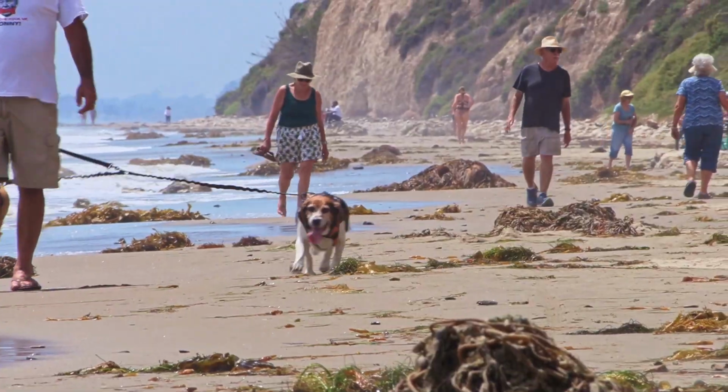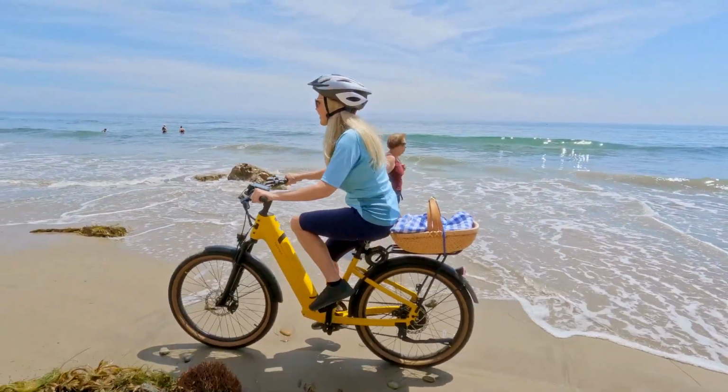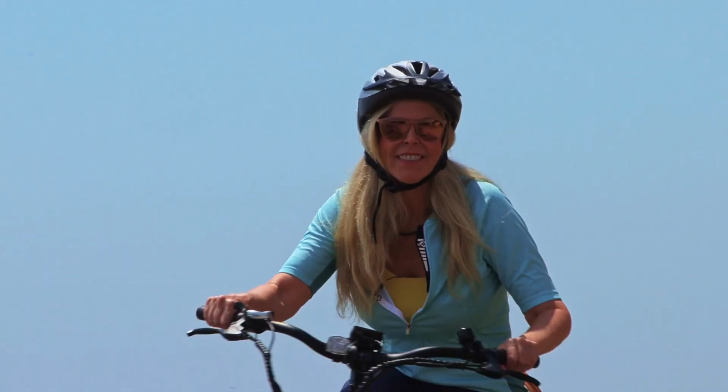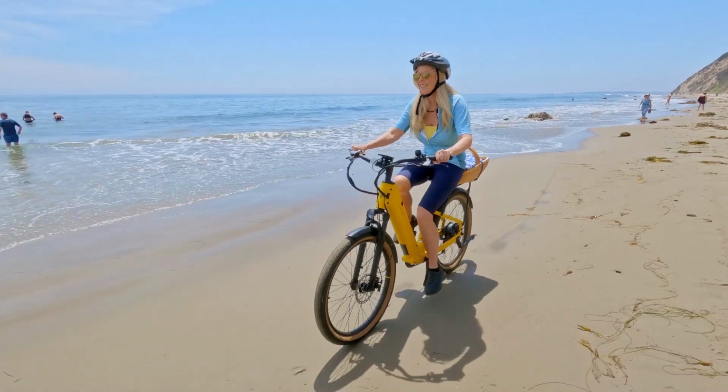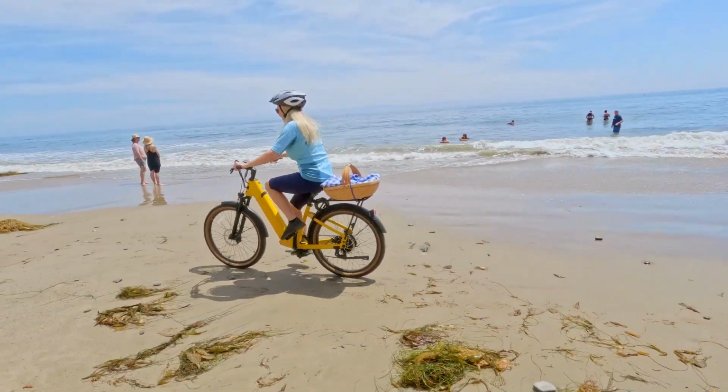The bike felt very stable. I was very comfortable, even going over the little rocks and little piles and divots and some of the sand that was wet. I was not going to fall off my bike. And where the sand was flat and I felt good, I pedaled my way to freedom.